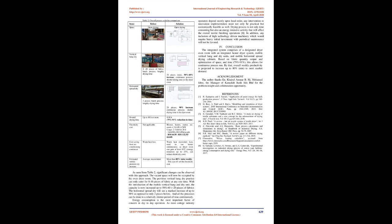In conclusion, the integrated system comprises a designated dryer oven room with an integrated heater dryer system, mobile vertical hang and dry units, and mobile horizontal spread drying cabinets. Based on fabric quantity output and optimization of space and time, 79% to 91%, this allows for a continuous process run. By that, overall weekly productivity is projected to increase up to 80% minimum, to meet market demand.